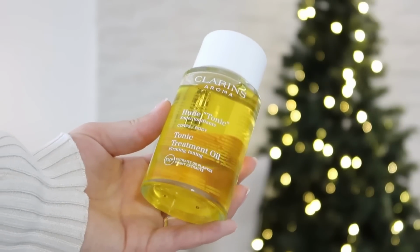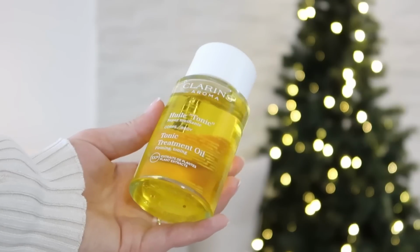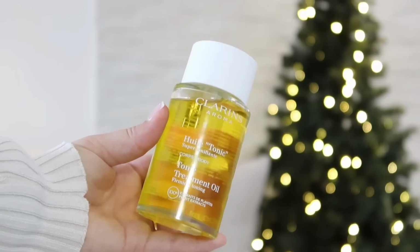So the first one, which I literally just finished, is the Clarence Tonic Treatment Oil. It's like a firming toning lotion, and it's almost like aromatherapy. So smelling it before and as you put it on is just amazing. I kind of wish that they had a bigger size, because I go through this so quickly. So I'm really happy to have a brand new one of those.